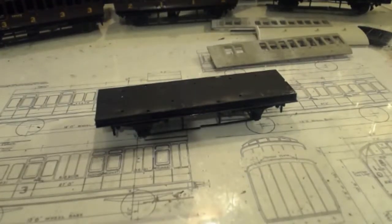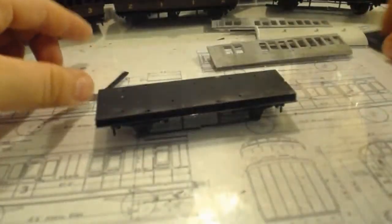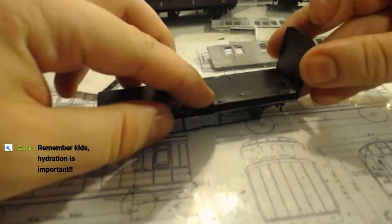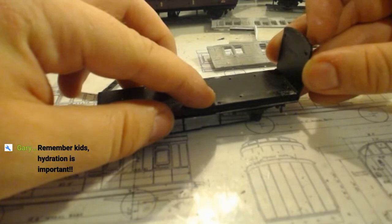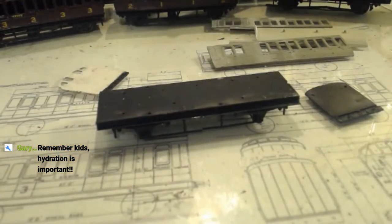So we now have a solid chassis since we left it for a bit. So if we start with this end here, we can begin building it up.